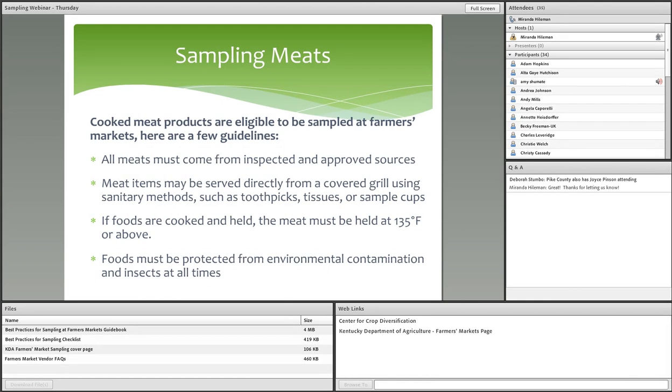If you are going to be cooking at the market and doing sampling of meats, you have to make for sure that you've got 3 separate utensils. One you can use for the raw meat, another for cooked meat, and another for the vegetables and the fruit. So you want to make for sure that you don't cross those. Also, the meat has to come from an inspected and approved USDA source.